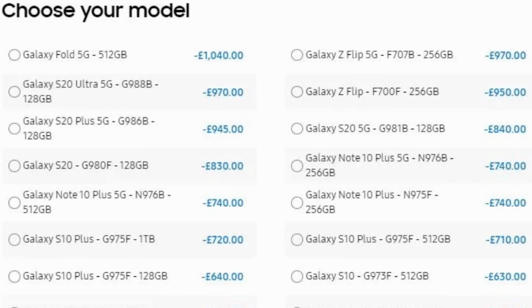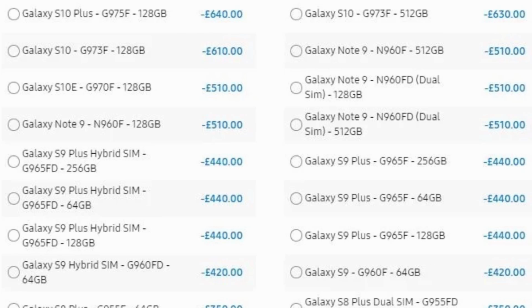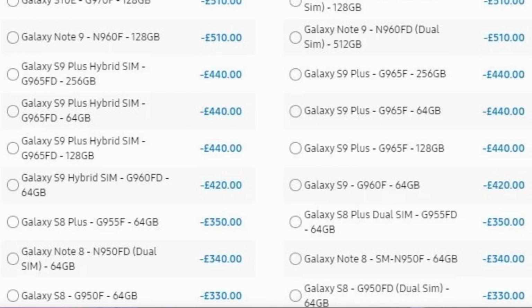If you have a Galaxy Fold, the original one, you'll get up to £1,040. You get £970 for the S20 Ultra, and so on and so forth. Big time deal. So if you haven't gotten this phone and you're waiting, this is a fantastic time to trade in one of your other devices and get this at Samsung. This is directly from Samsung UK that you can get these trade-in offers available right now.